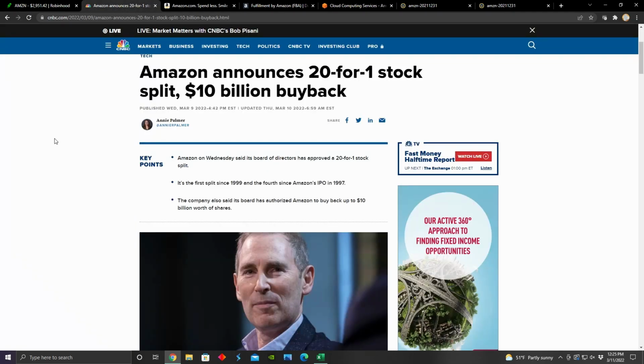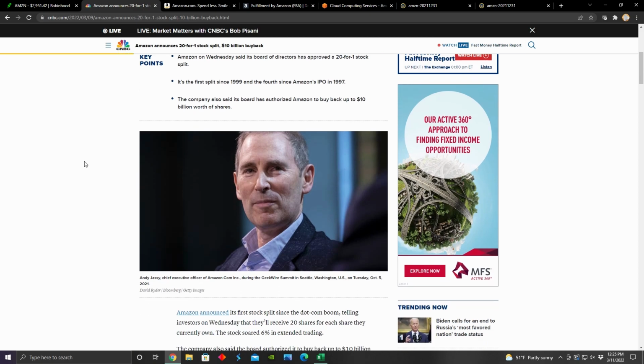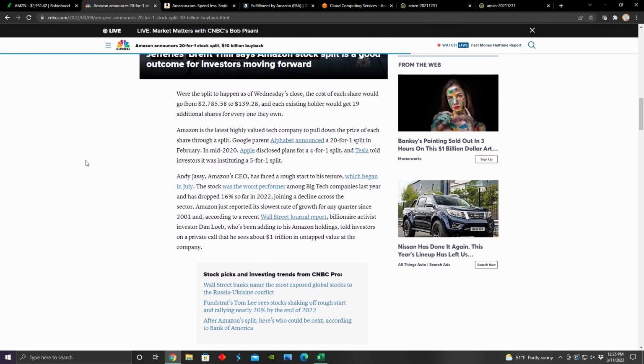So just to start off, we can see Amazon recently announced a 20-for-1 stock split and a $10 billion buyback, which is the first stock split they've announced since 1999. And we can see that once the 20-for-1 stock split is implemented, the stock will be trading at about $130 per share, if it's still trading at this share price when the stock split happens.